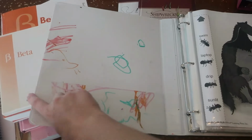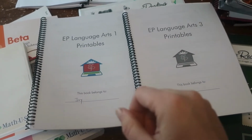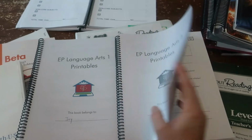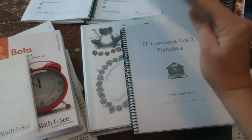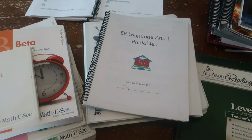As you can see, sometimes toddlers get in here. For writing and extra spelling practice, we do the Easy Peasy, which is totally free, print it off online. These were, again, bound by the Homeschool Printing Company. These are just worksheets that help practice penmanship and spelling. It takes them maybe 5 minutes to do a worksheet a day, and it's just great extra practice for them.